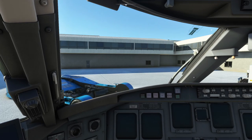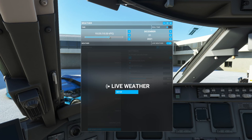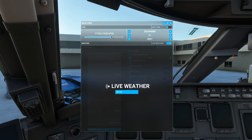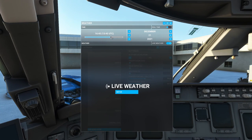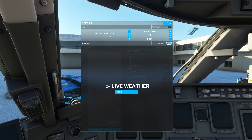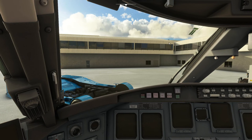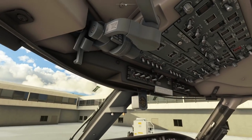Okay, so first things first, let's go and have a look in the simulator. We want to make this look pretty during our flight, so let's find out where sunset starts to happen. If we take off at 4 o'clock or 4:30, we'll be getting sunset along the way. We're also going to go on the weather to make it look a bit pretty. Instead of live weather, we'll go for scattered clouds, which would give us some nice shadows as we fly.